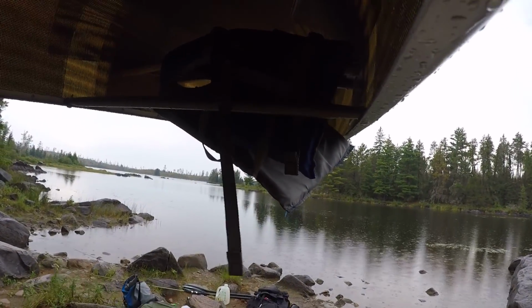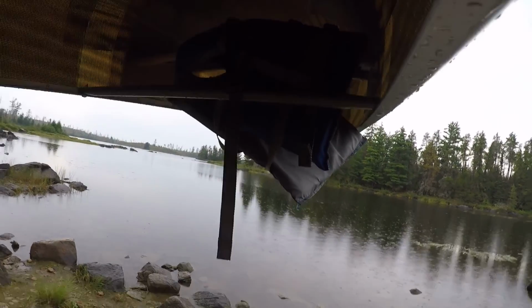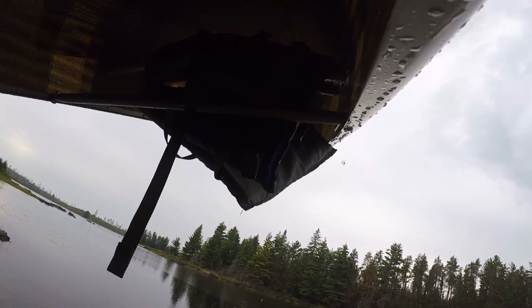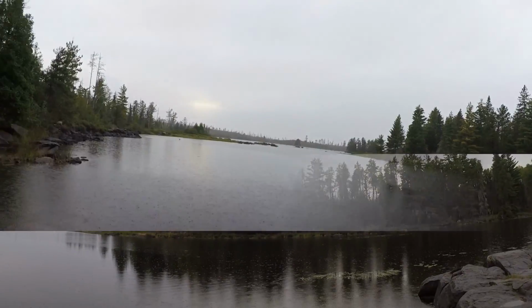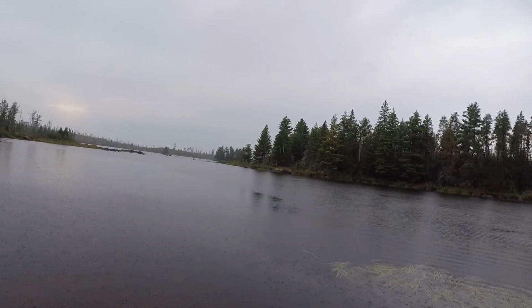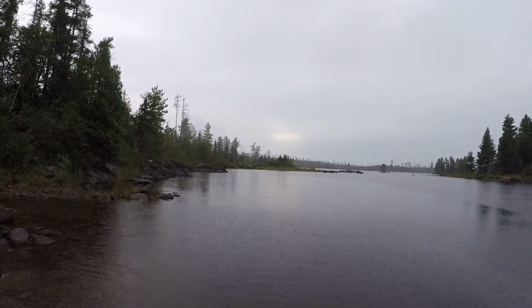Oh, all right. Now I gotta turn it off. I gotta get in the water. Across the portage, and it's beginning to rain again. There's a little duck out there. I think it's a redhead.